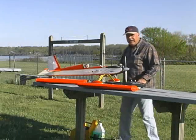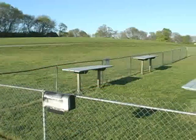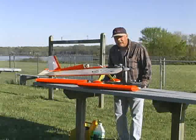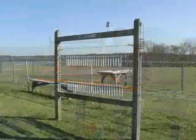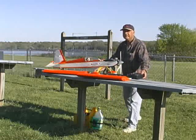This is what we call a pit area. The pit area is used for assembly, storage, and field repairs. As you can see, we have four tables out here and plenty of room to store your airplanes. At no time do we start or run our motors in the pit area. Also in the pit area, we have what's called the pin board. Let's take a walk over there and take a look at that.